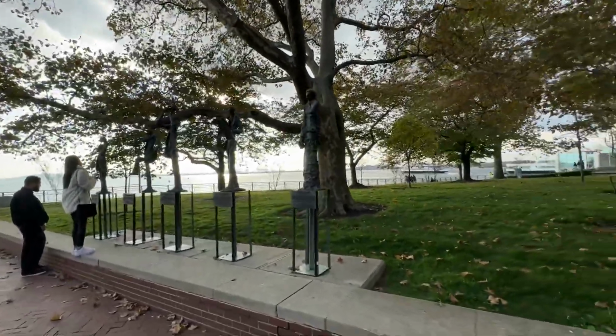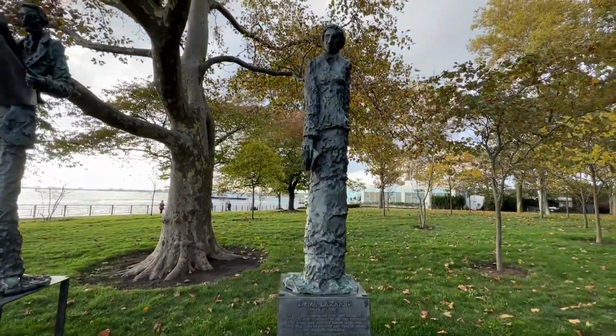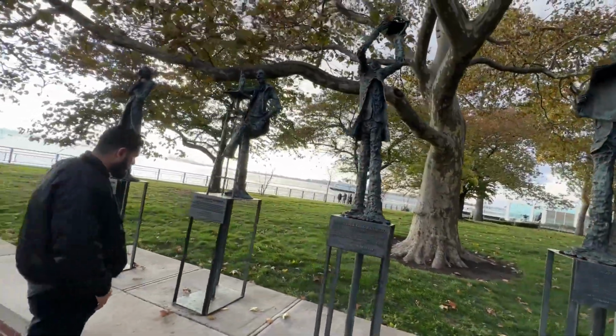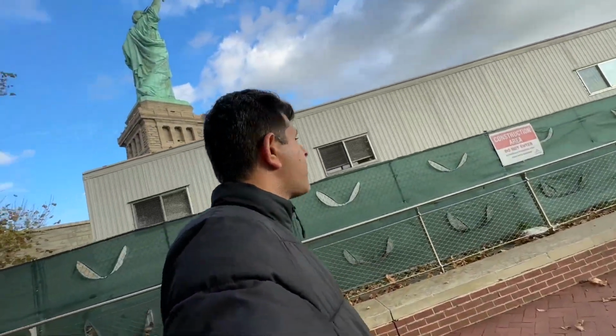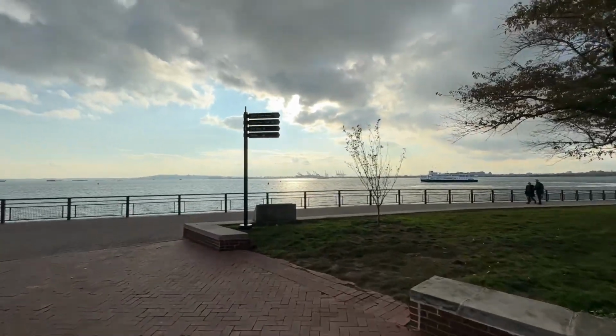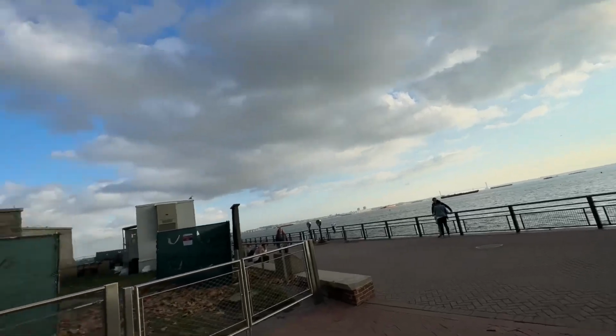Okay, what is this? I'm not sure. Wow, beautiful. So that is the ferry through which we came, and again I'm taking the circle around the Statue of Liberty.